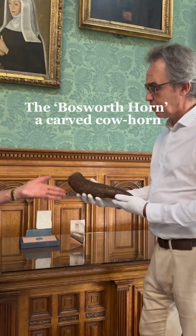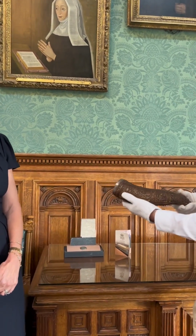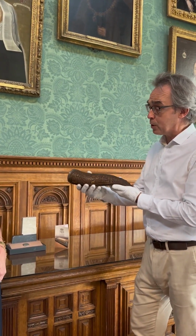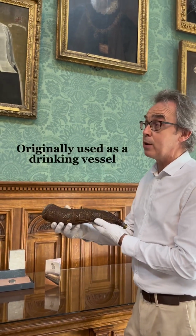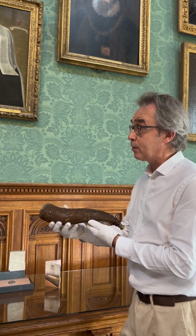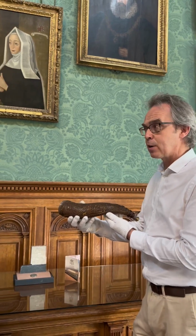Stephen, describe how you found this in the silver vaults here at Knowsley. Well, it was just at the beginning of COVID and we were looking through the vaults here, and at the back of the vaults, we found this on the lower shelf. We found this remarkable object, which had really been overlooked for decades because we thought it was a Victorian fake. But after we had some very interesting technical research done, radiocarbon dating, we found that this cow horn was dated between 1484 and 1636. So it cannot be a Victorian fake.